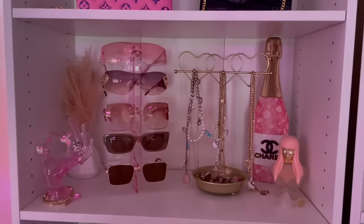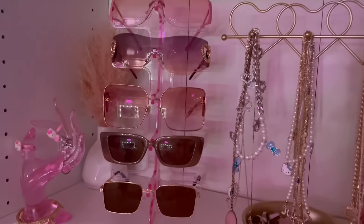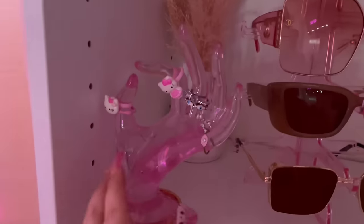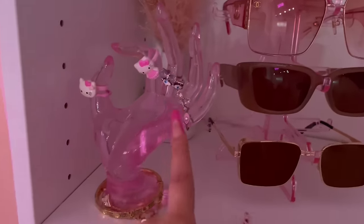And then this one is more of my jewelry and sunglasses, obviously. So I have all of my sunglasses on this stand. This stand's from Shein. And then I love this right here. I actually found this on Shein as well. I just keep some of my rings on here and my bracelets.